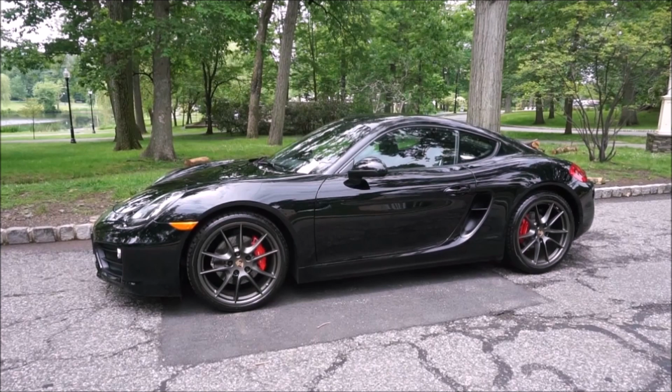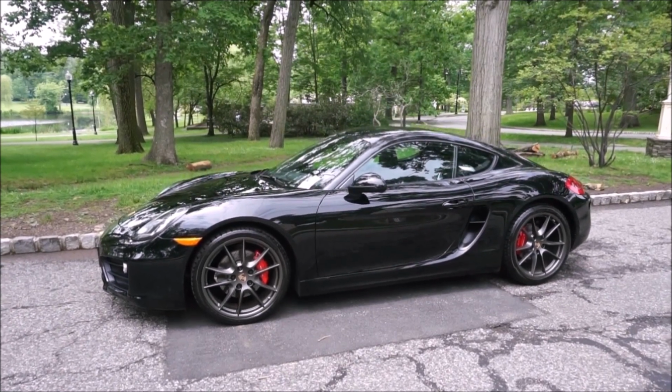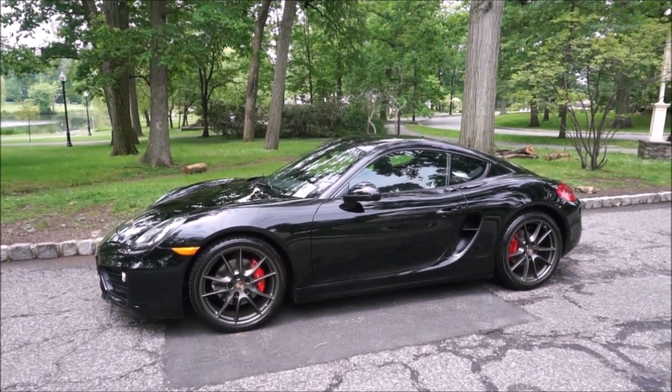Now, PDK came out in 2014, 2013 in the Boxer model years. And the PDK is very good, much better than it was in the 987.2. I love the 981. I think it's one of the best bargains out there. 981 cars, like a 2014 with lower mileage, probably run you around 48 to 50,000.